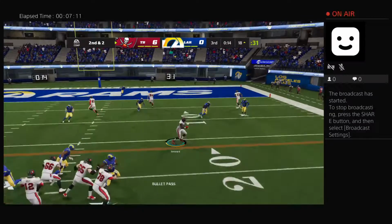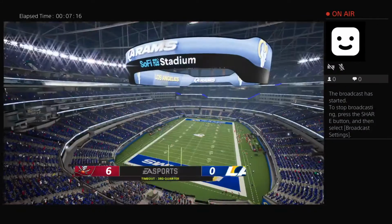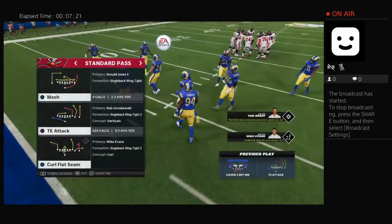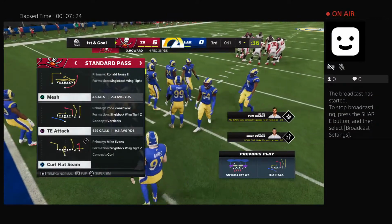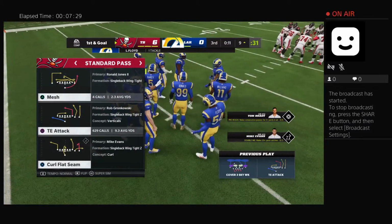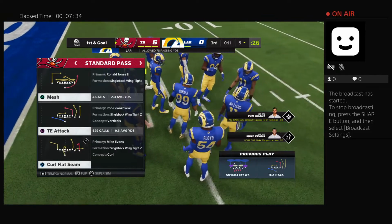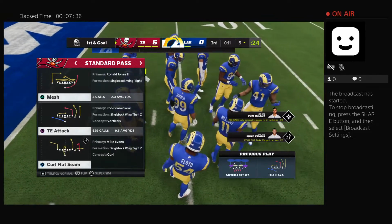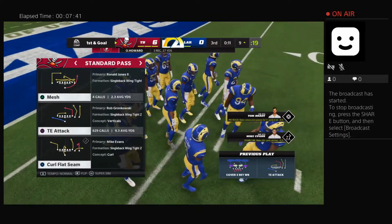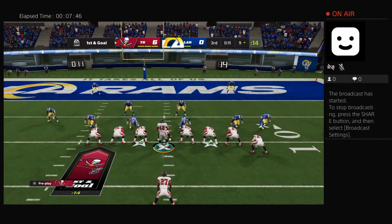Looking to throw again on 2nd down. Brady, throw right side, caught by O.J. Howard. And the Buccaneers are going to be set up with a 1st and goal here as the tackle is made at the 9. It looks like a jumbo set with 3 tight ends here for 1st and goal.